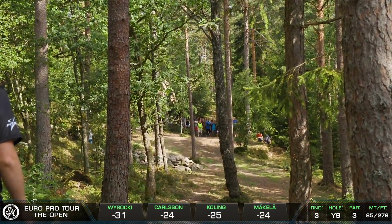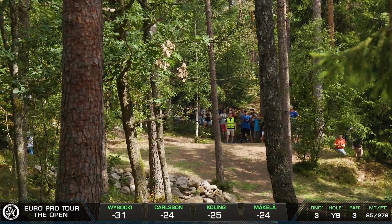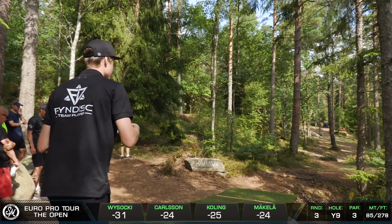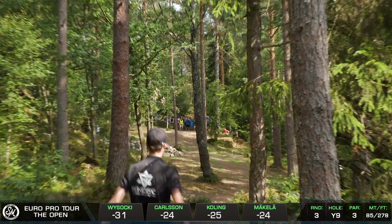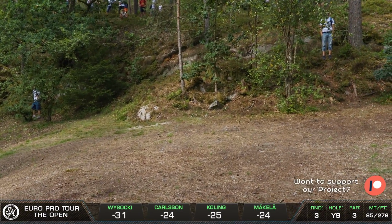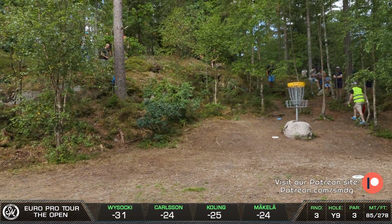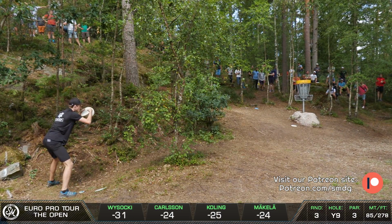And Väinö with a nice inside line there, flipping up, and that's going to be parked, I think. Crowd seems to be indifferent about it. They're like happy but not super impressed. I didn't hit the rock. Yeah. Well, when the first person hits the rock, it makes things difficult for everyone else. And Linus a little bit too tight there. It's going to leave him a little bit outside. Yeah. Makeable putt. Yeah, small trees to contend with.